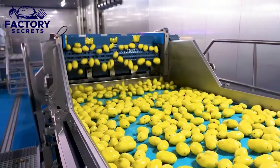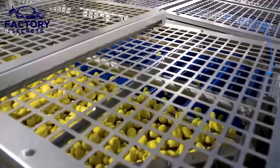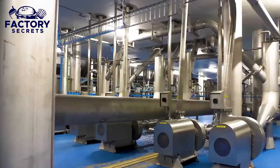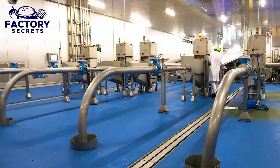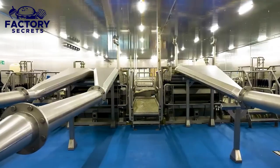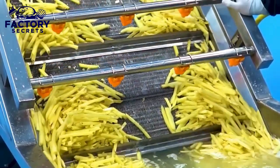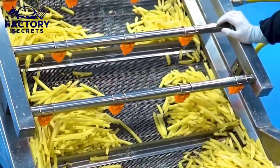What you're seeing, all these tall units, are fine cutting chambers. They expertly slice the peeled potatoes into uniform pieces. This explains why McDonald's fries are always the same shape and length. Their machines are precise and effective. The devices propel the potatoes at 60 to 70 mph using high-pressure water knives. Finally, these water knives slice the potatoes into thin strips, which are then sorted according to size and shape.